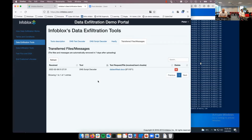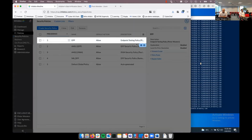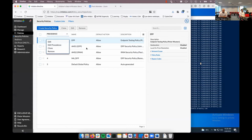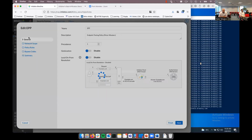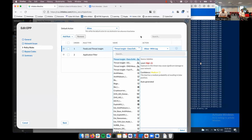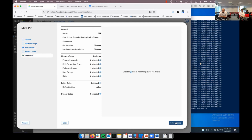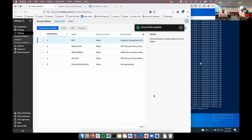What we can do now with the policy, I told you before, maybe you saw it as well, I created a policy already for retransfer. But I have a policy here based on the feeds and threat insights, and the threat insight being specifically the data exfiltration, which is currently allowed with a logging function, but which I'm now going to block and redirect to a null route.